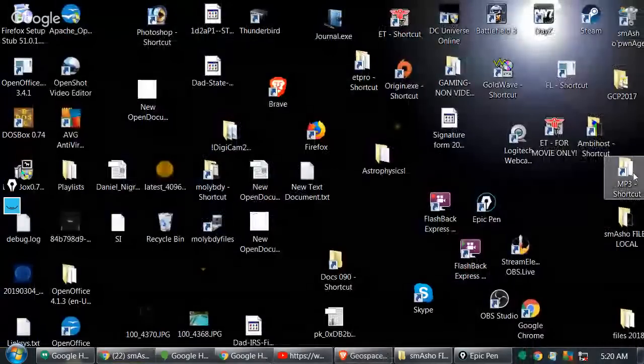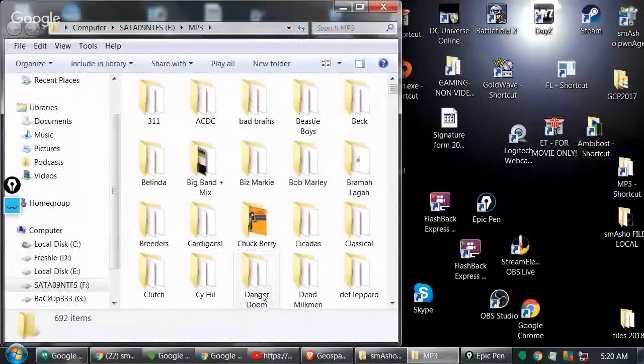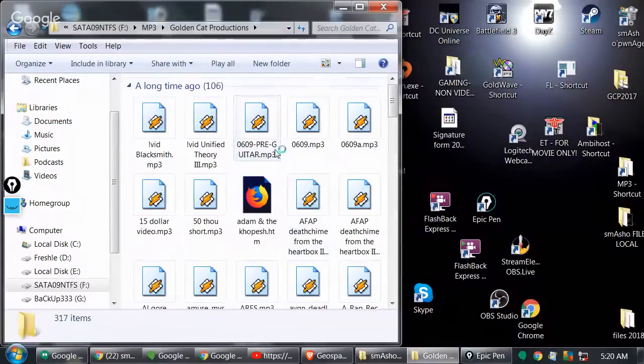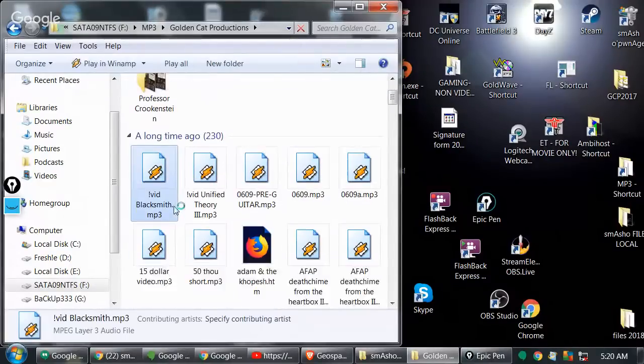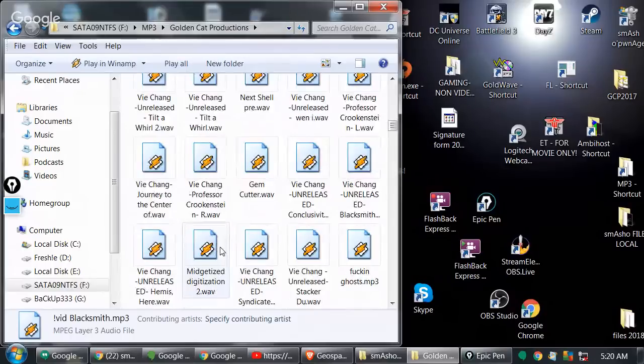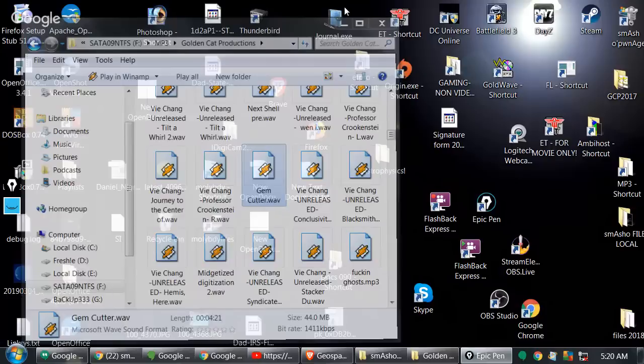Let me play some music because I need a little background tunes here. How about something original? How about Gem Cutter? That's a good one. That fits into these movies.